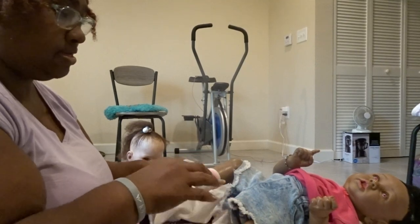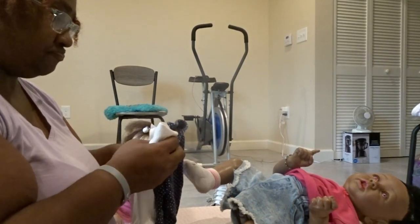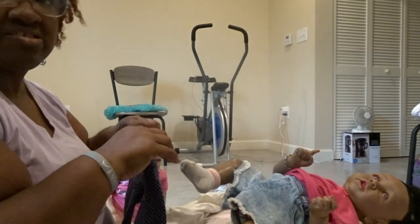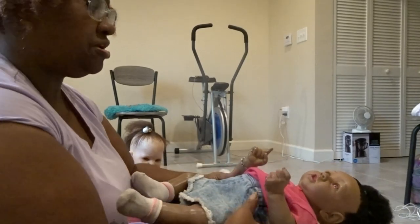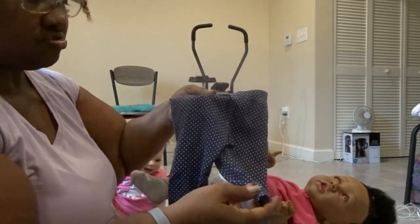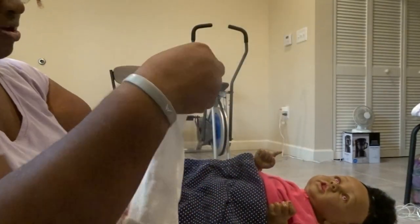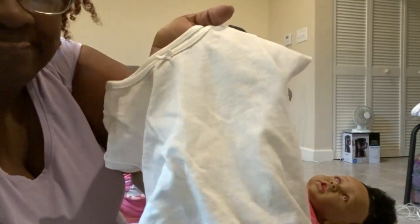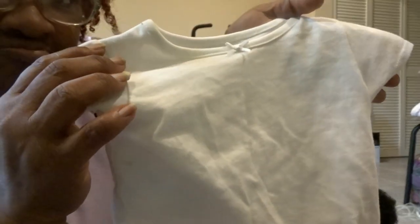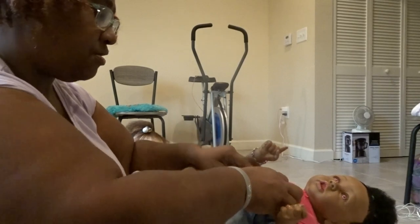And I've got something else. But that's okay. So first we're gonna start with Jessica. She's gonna wear these polka dotted pants, and she's gonna wear her white shirt. So that's what she's gonna wear today.